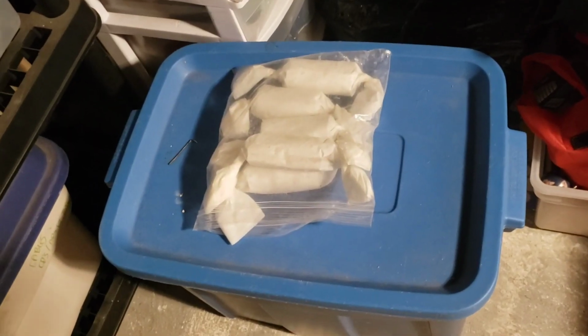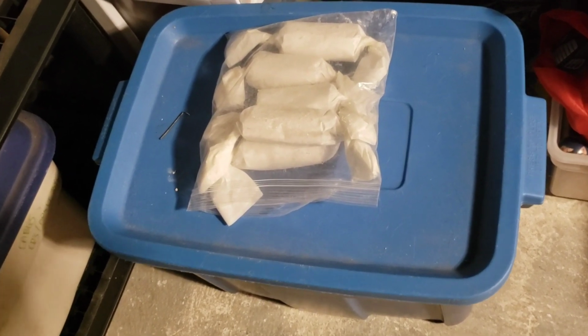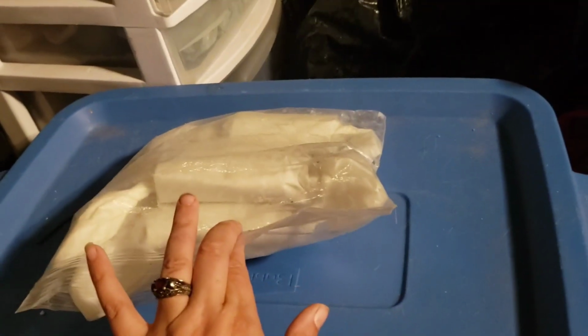So I don't have any 5-gallon buckets yet, so I've been keeping them in Rubbermaid bins. Here I've got a bag of fire starters should I need them. And inside the bins I have two very full, I believe these are 50-gallon Mylar bags. Oh, my mic died, so I am just going to do a voiceover here. So these are 50-gallon Mylar bags, I believe, and I have lentils and pasta in those.